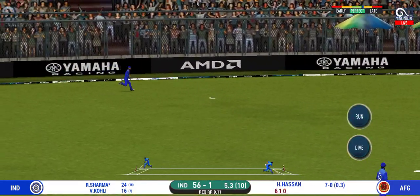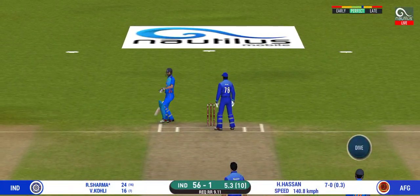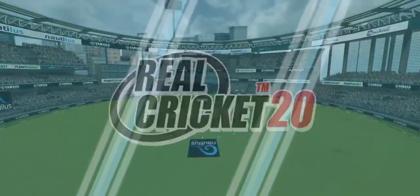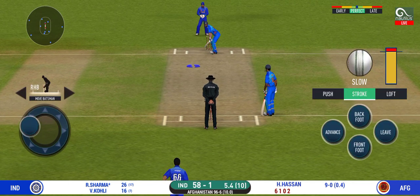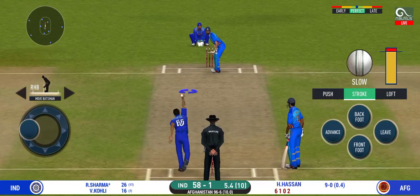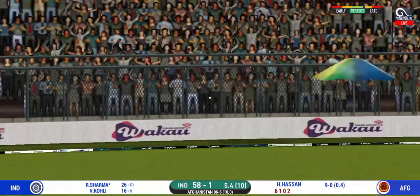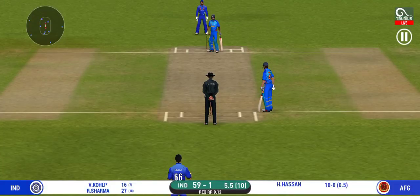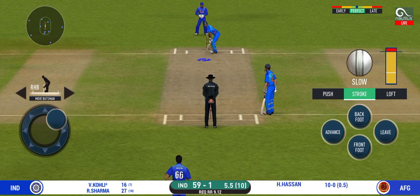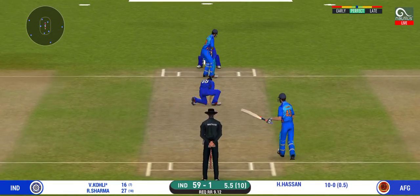That's into the gap. Should look for two. That is excellent running between the wickets. Looks like there will be a lot of slower balls coming. Oh, shot, but only a single. They have been managing the required run rate quite beautifully. That has made some serious damage.